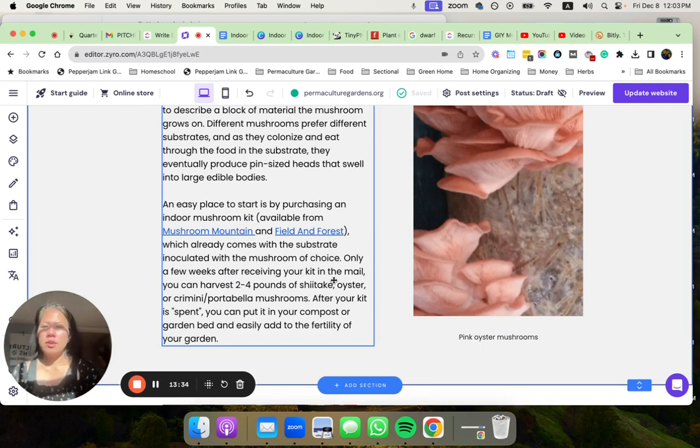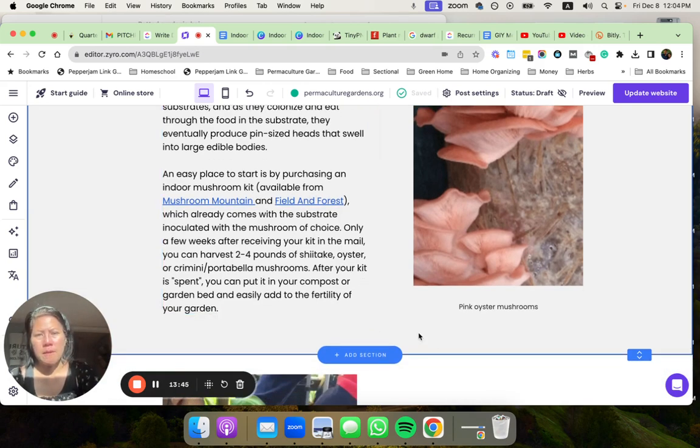So here are some sources that we buy from. We're not affiliated with them, but we want to get you growing. These are the ones that we use, and so we definitely know they work for us.